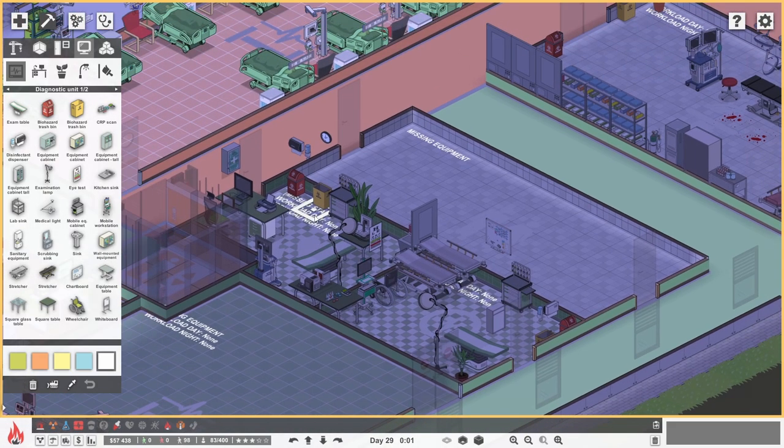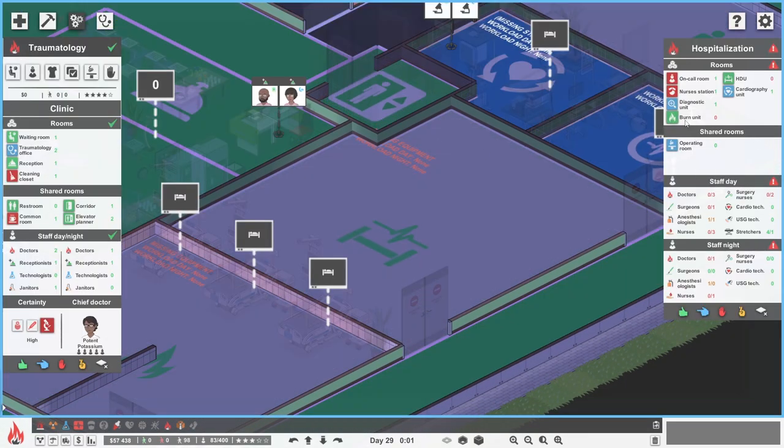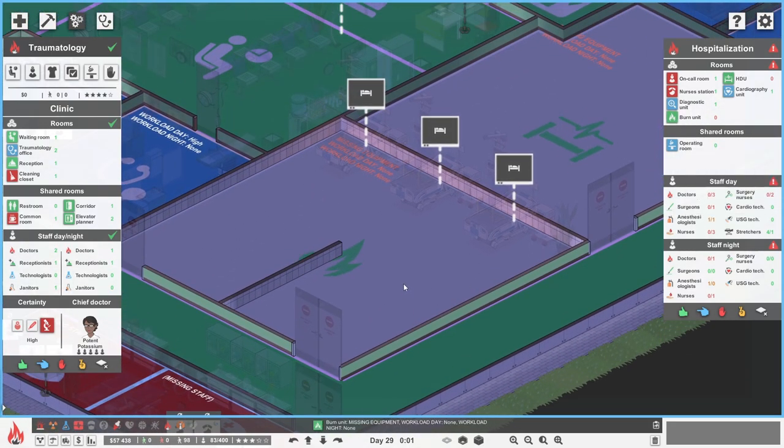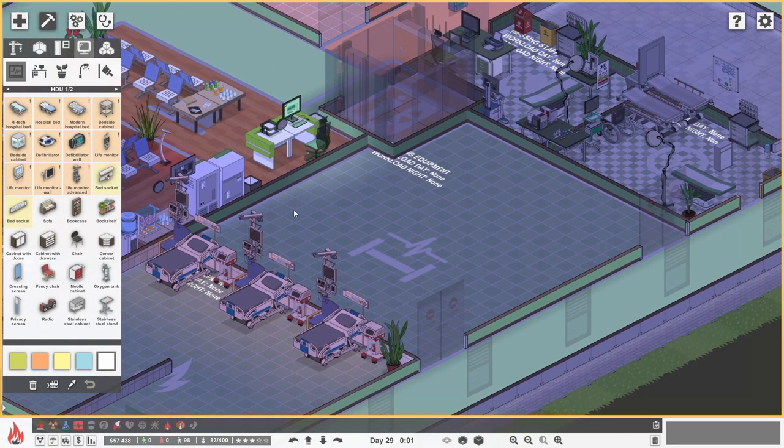Okay, so they're both done, which is good. So now the final thing we need is the burn unit, which isn't done properly. Why is that? Are we lacking something? We're missing equipment. Of course we are. We're missing all of this stuff. We're nowhere near finished in the burn unit. Hang on. We're going to go and do this bit here, look. So let's go and do high dependency.